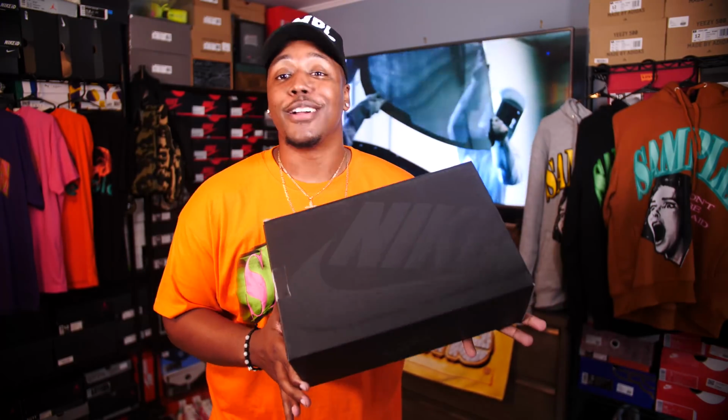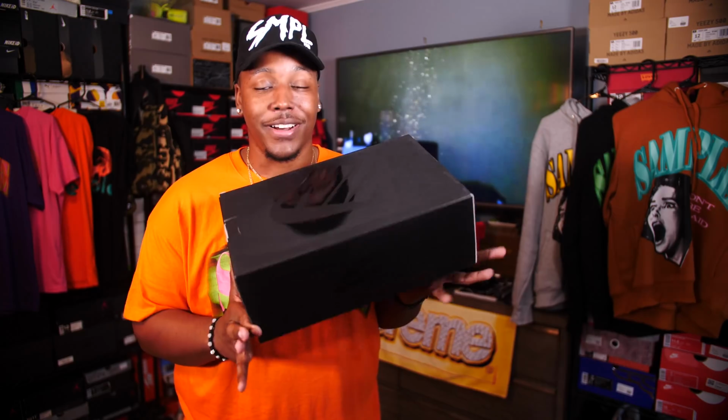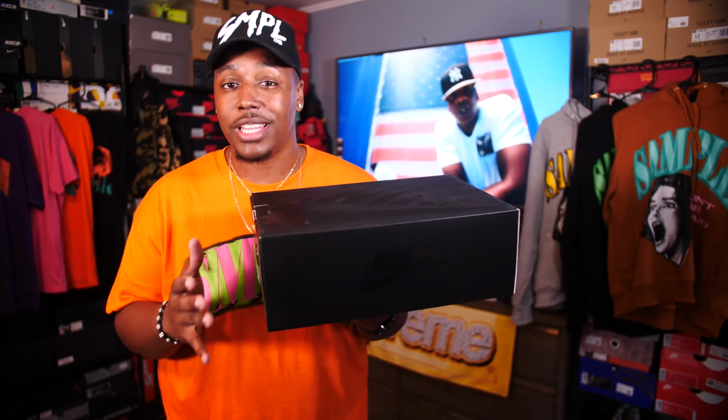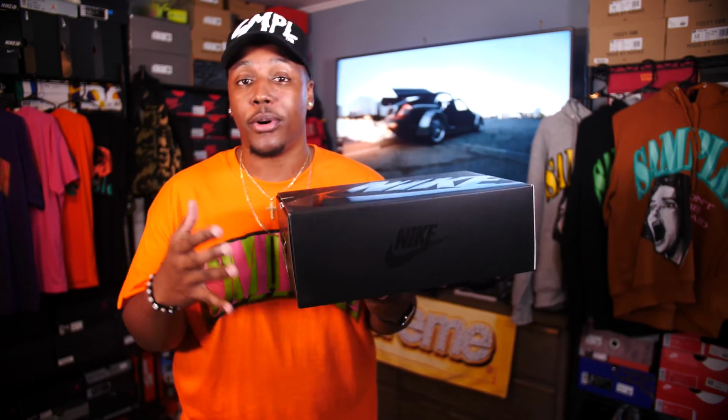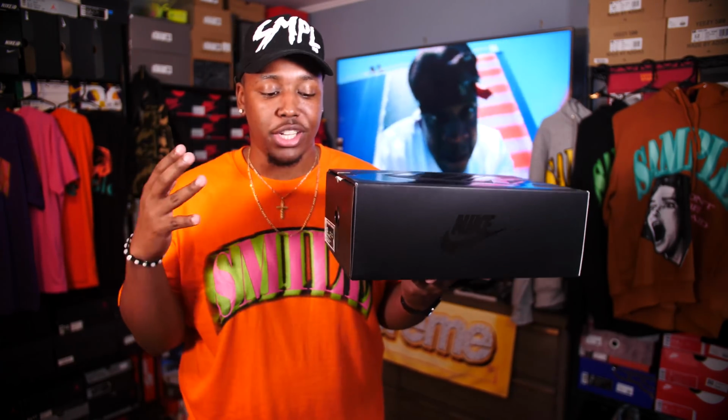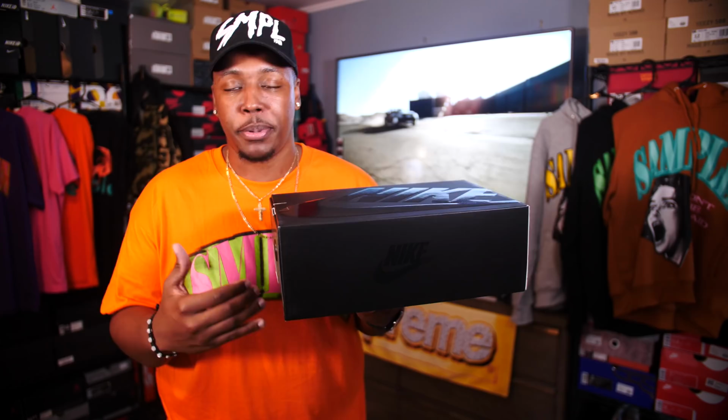So these right here, fire. Now I fell asleep. I slept on the initial release, and I actually ended up copping them later on in the day. They started just popping up on online sites. I'm not sure how they sold, but I just know that I wanted this pair. I talked about them in the Heater Hype, and yes, I got them.